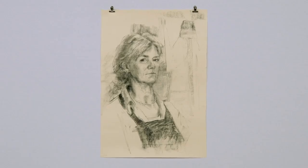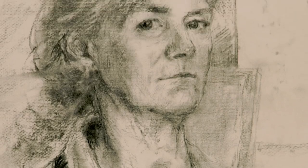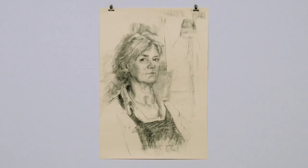There's a lovely still quality to this. It gives it a really wonderful presence. There's very little in terms of physical material on the page, but it is that gaze, and it really holds our attention.